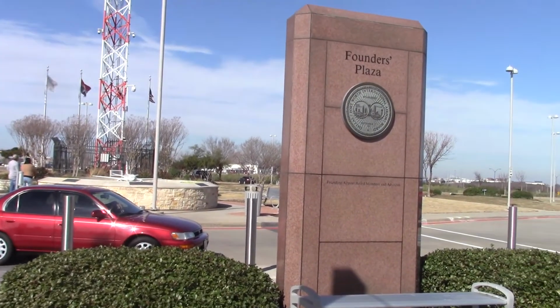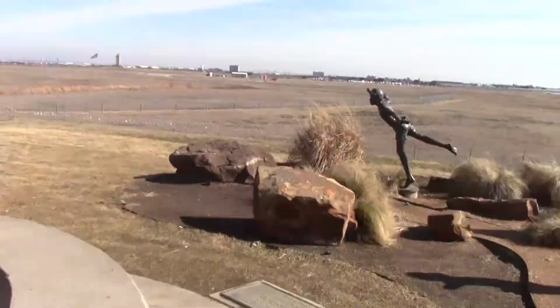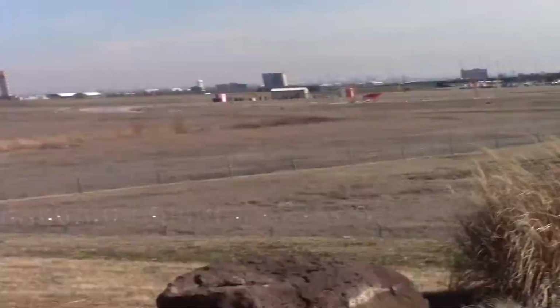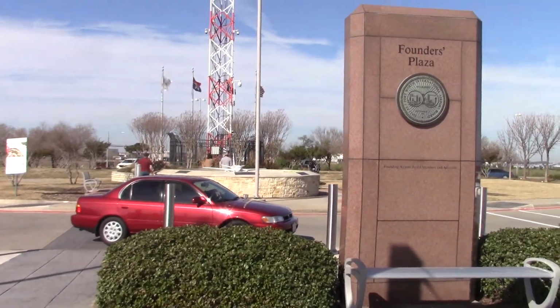Alright, here we are at Founders Plaza in Grapevine, Texas. We are going to do some quick plane spotting here before we go home. So there's Dallas Fort Worth Airport. This is a nice observation area. They even play the tower frequency here, which is really cool.